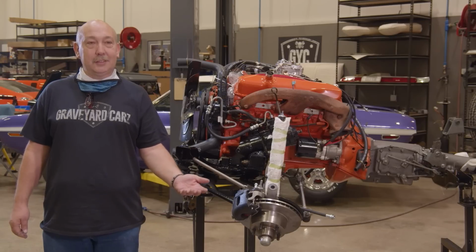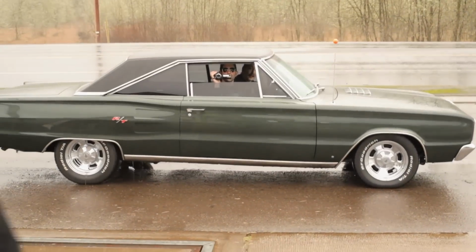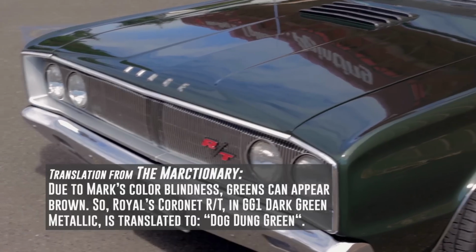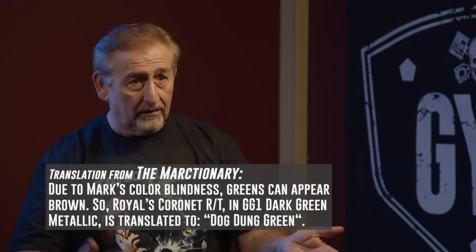He thought my Coronet was yellow when I brought it, and I said, no, it's green. That is absurd. Okay, first off, for the record, I know the difference between dog dung green, which is what his car is, and my car. I know it's not yellow, I know it's dog dung. I just have to say, hey, when was the last time I stepped in a pile of Royal's Coronet, right? And that's a little mental thing for me, because I am colorblind. On another note, more importantly, the story he's talking about never happened to him.